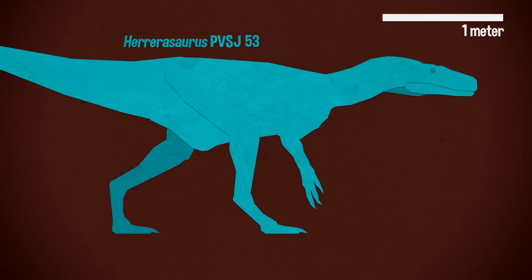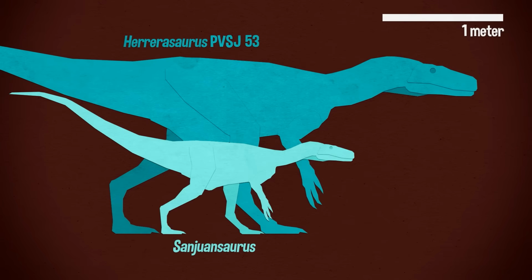I do not know. But Herrerasaurus is the largest of the Herrerasaurids, assuming Frenguellisaurus is indeed Herrerasaurus, which would also make it the largest known carnivorous Triassic dinosaur, not the largest Triassic carnivore. There was no shortage of carnivores at Ischigualasto. I already mentioned San Juansaurus, which is the other valid Herrerasaurid from the formation.